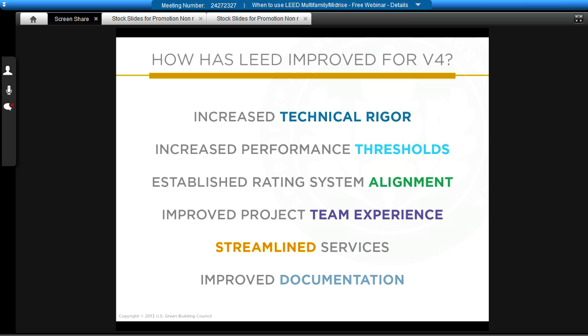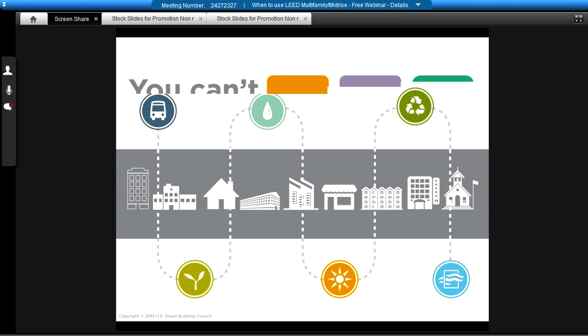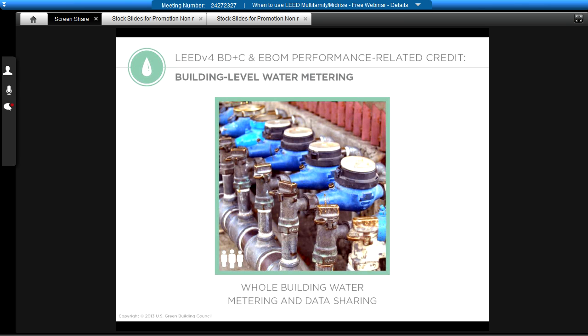LEED version 4 is available now for projects and required as of June 1st of next year. So some of the differences with LEED version 4 is just much higher technical rigor, bigger focus on performance testing, performance thresholds, streamlining the rating system a little bit. Kind of running out of time, so I'm going to skip through these. Like Brett was mentioning, we do have a full workshop series coming up on LEED version 4, which you can learn a little bit more from.